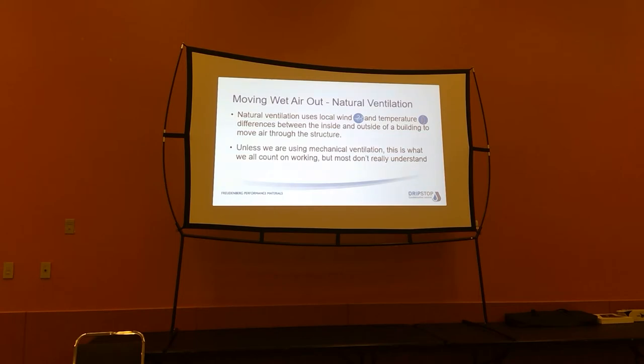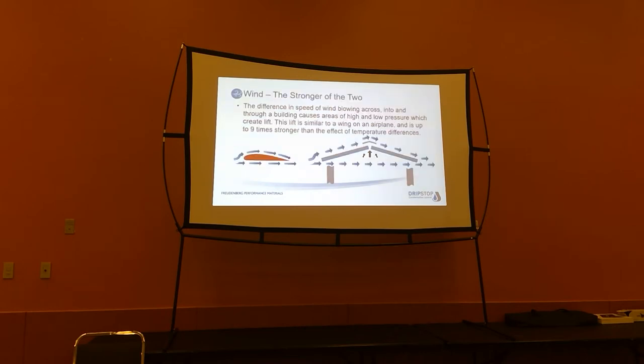So we all rely on this. This is basically what all of us are using in most of the buildings, unless we're using some type of mechanical ventilation. But there's a lot of things that affect this that we don't really think about. So if we look at it, wind is by far the stronger of the two. It can be up to 9 times stronger than the temperature difference, okay?